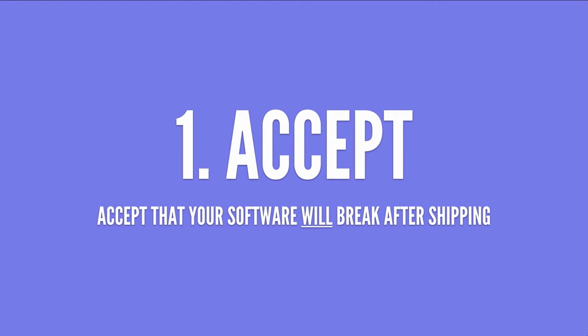Step number 1. Accept that you are going to miss things and accept that problems will happen in production. It's okay to miss problems. Continuous integration and testing is great. It's not going to find everything. Just be okay with bugs getting into production.